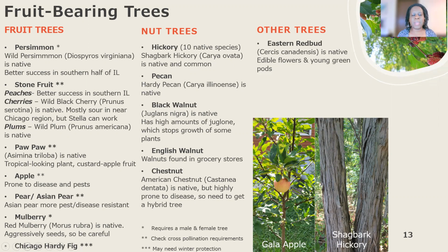And then you've got the chestnut tree. So the American chestnut is native, but it's also highly prone to disease. So in order to get a chestnut tree that's going to grow to maturity and bear those nuts for you, you're probably going to need to get a hybrid, which is a mix between an American chestnut and a Chinese chestnut. So one thing too, I just want to warn you about is with trees, you definitely need to be patient. It could take a few years before you get your first fruit or nut harvest.